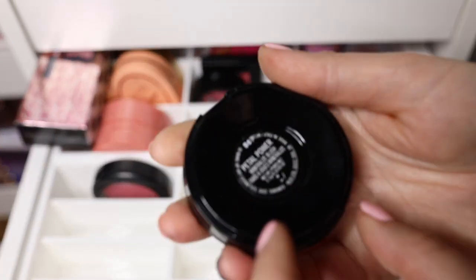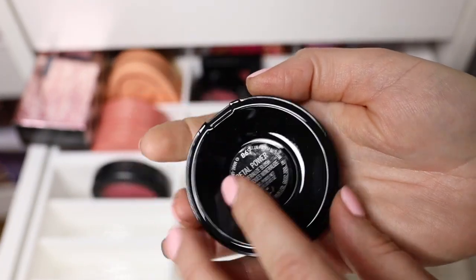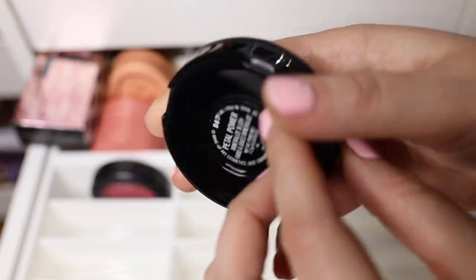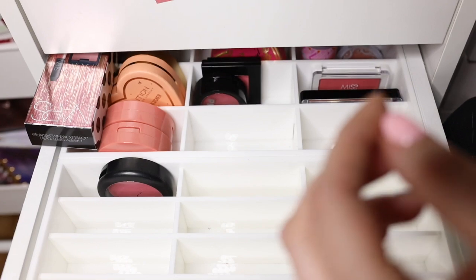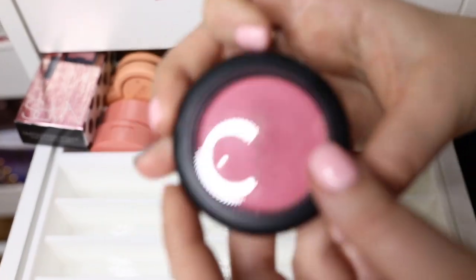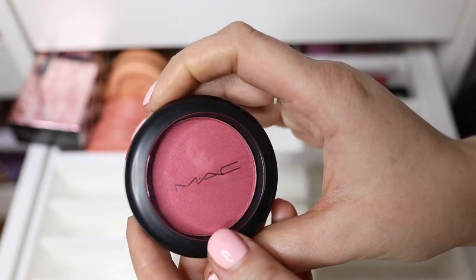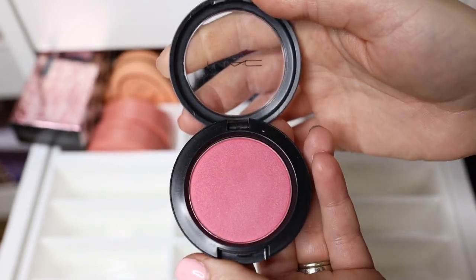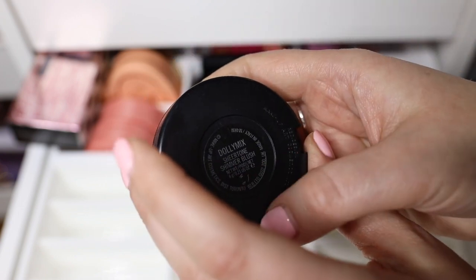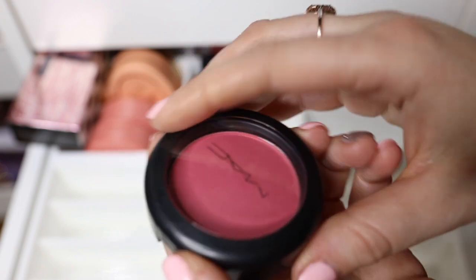This is the MAC Petal Power. I think I'll keep this one. It's really cute because I got rid of some of the other ones similar to that. Whoa! Where are you going? Okay, this MAC one, I think I only swatched it and it's a bit too dark for me. This is the Dolly Mix. I think I'm gonna get rid of that one.